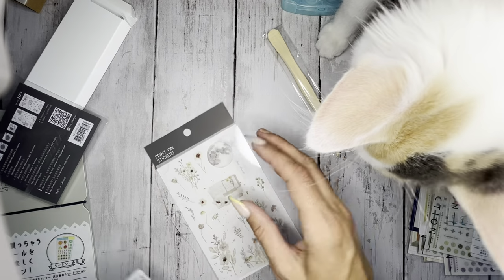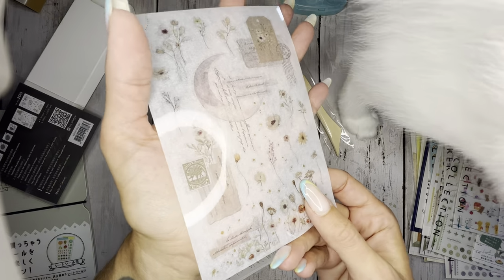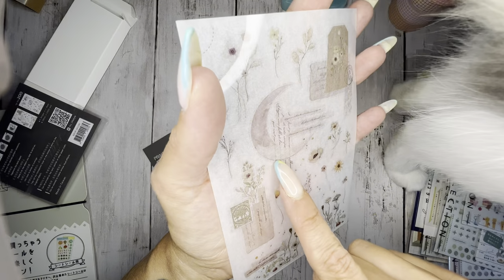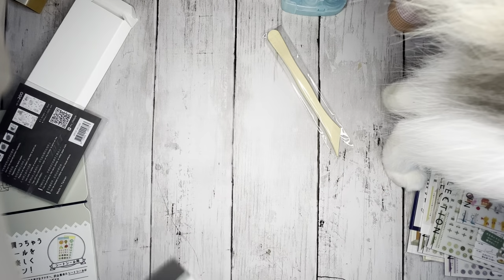I have to see, there's like a step-by-step direction. Hi Poppy, there's Poppy guys. I really love these. I especially liked this one right here. I thought that was really pretty with the moon. So really excited to use these.